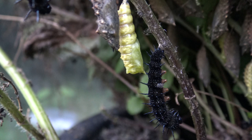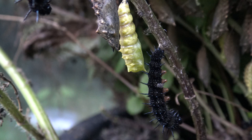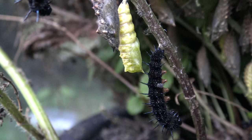Freshly formed pupa are incredibly vulnerable and soft. The slightest touch can destroy them. The caterpillar tries to shed its skin as fast as possible, because once the shell hardens, it will retain its shape permanently. And therefore, the caterpillar has to get rid of the old skin while the cuticle is still flexible.